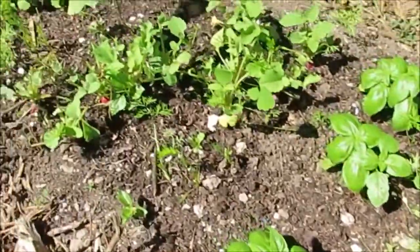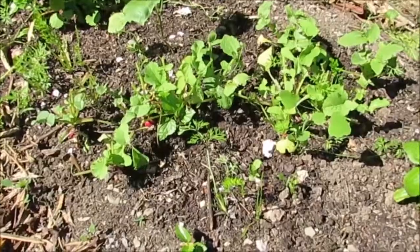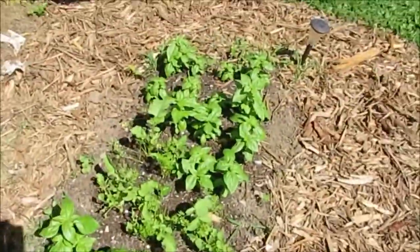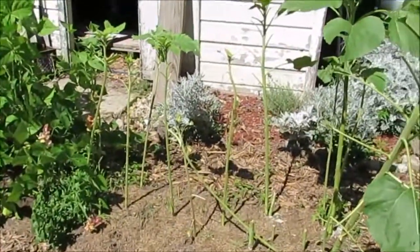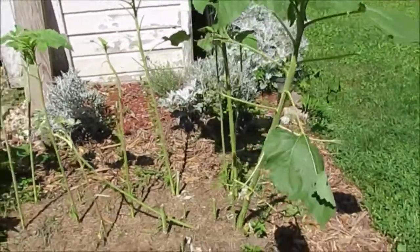Tip on radishes is do try to thin. I usually make that mistake and I don't get big radishes. And carrots interplanted there. Basils again. So I'll have lots of basil for pestos. Also, the groundhog decided that he was going to munch away on the sunflowers here. A couple of them are surviving.